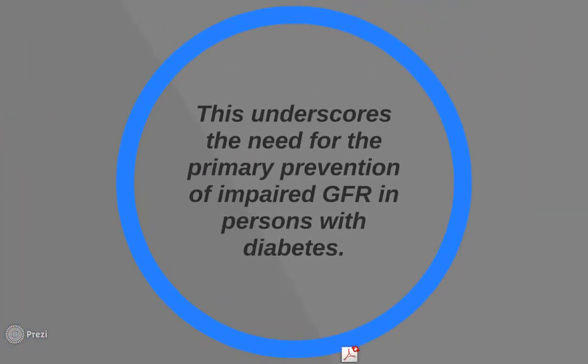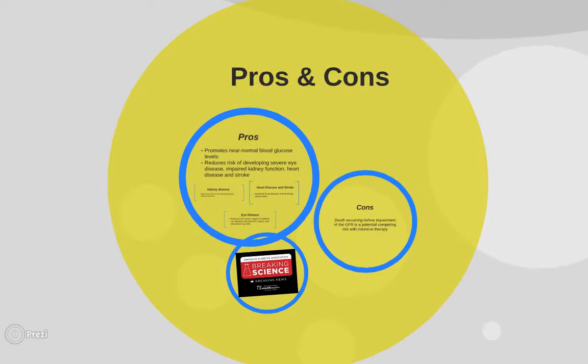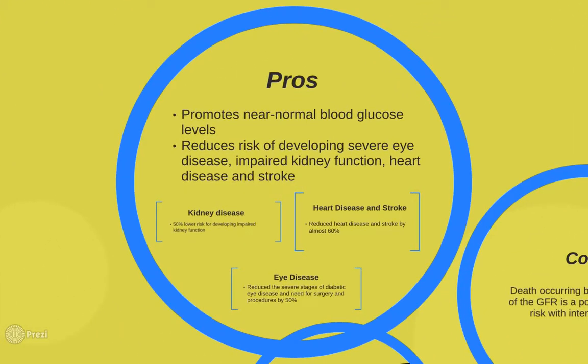So this underscores the need for primary prevention of impaired glomerular filtration rate in persons with diabetes. So in this case, the primary prevention is the intensive diabetes therapy. Which are the benefits of long-term intensive therapy?